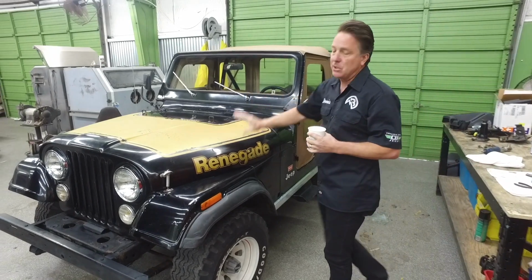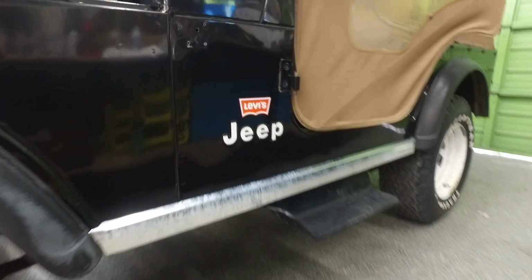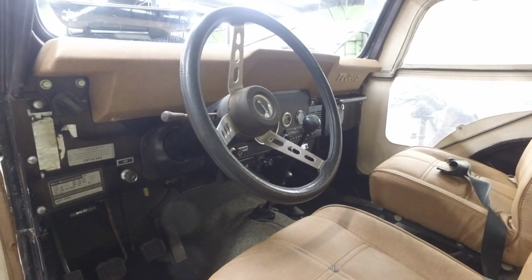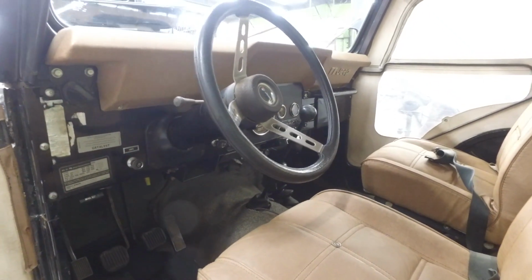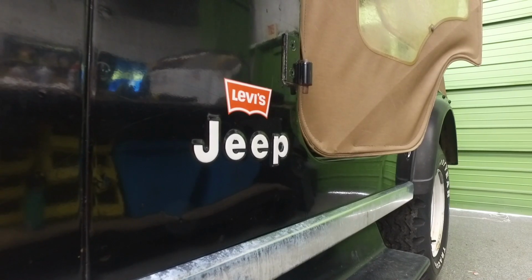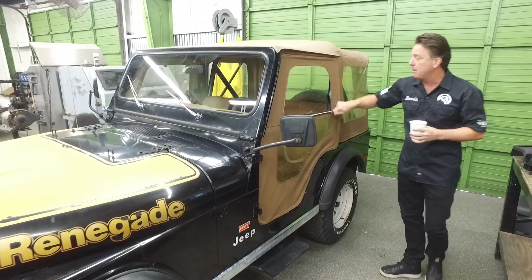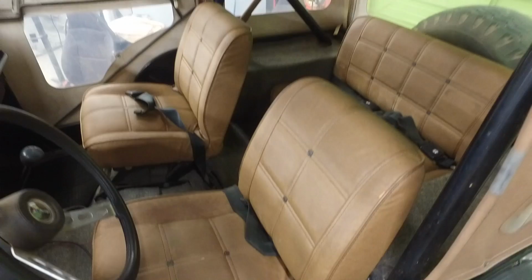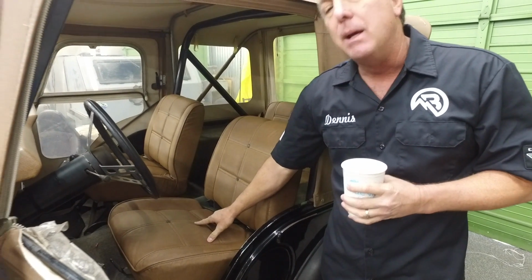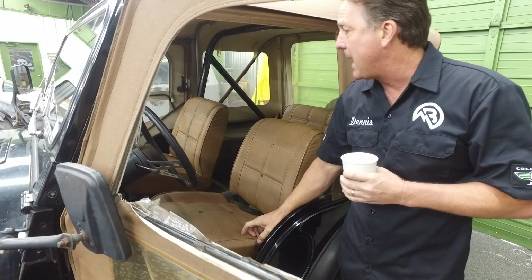The Renegade package got the special stripes, the rocker moldings, the Sure Grip steering wheel, the dash pad, and the black gauge surround cluster. Now this one is also additional to the Renegade package. It's got the Levi's edition. Obviously you can see the Levi's decal. That's a tan Levi's style top, and then the seats are Levi's denim, and these buttons on the center actually say Levi's on them, which is different from the Silver Anniversary CJ5s you've seen us restore in the past.